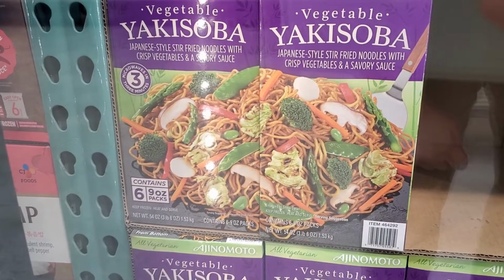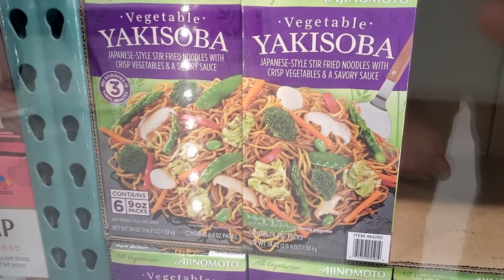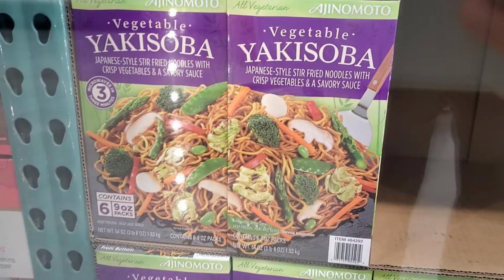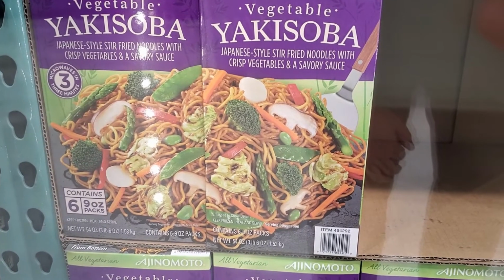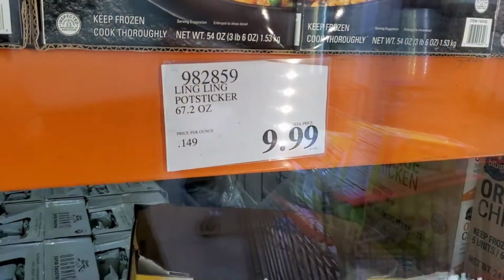This I normally buy in another store here where we live in Los Angeles. We have a store called Mitsuwa and they sell all these things fresh and you can make it with whatever you want. It's a Japanese store, so normally I buy them fresh and I mix them with the veggies that I want. But this is another thing that you can have at home.